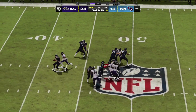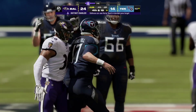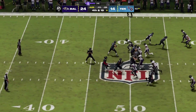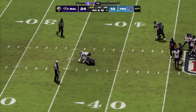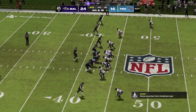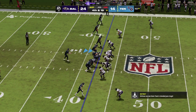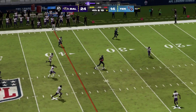Throwing again is Tannehill. And the Raven pressure too much. Down he goes. Trenton Simpson, well, he just flew in there to drop him. Even keeping the back in for extra protection on third down, they still couldn't prevent the sack. Now it's fourth and long thanks to a terrific individual effort on defense. And they're indeed going to go for it here on fourth down. So trailing here in the last quarter, let's see how this plays out.